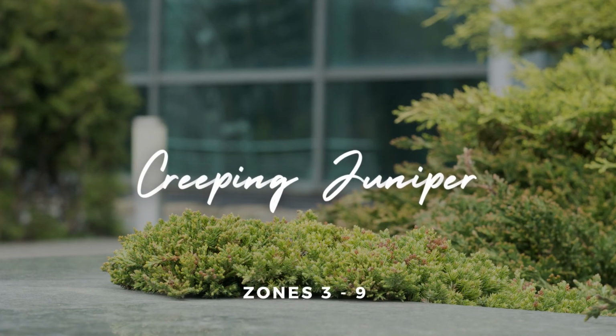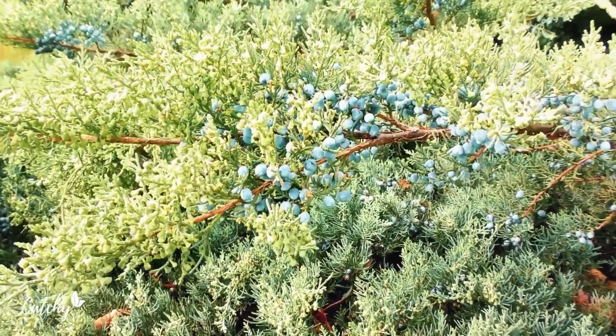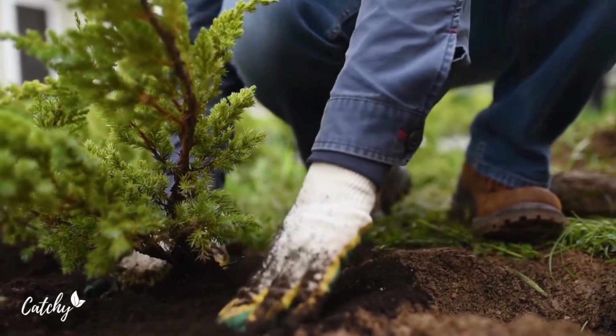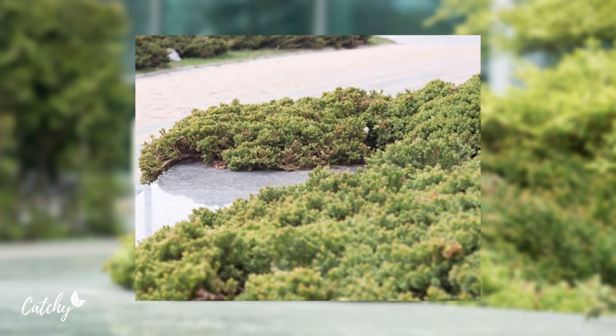Number 2. Creeping Juniper. Creeping juniper is a ground-hugging evergreen that is great on slopes or at the front of borders. Look for varieties with a blue-green hue to mix up the colors in your planting scheme. This shrub's hardy in zone 3 to 9.